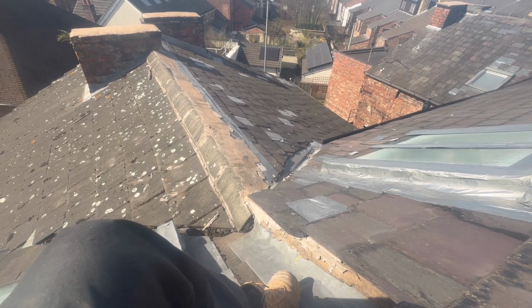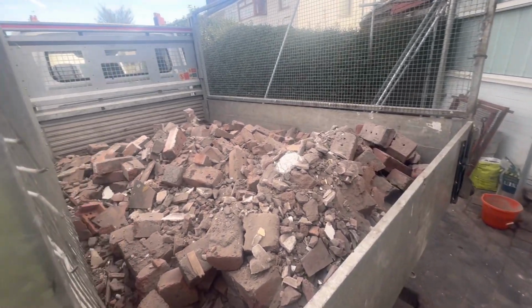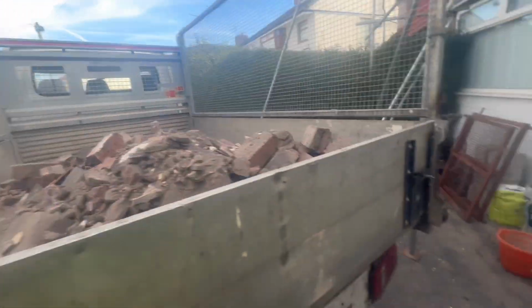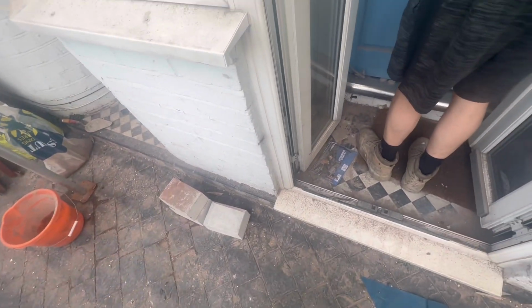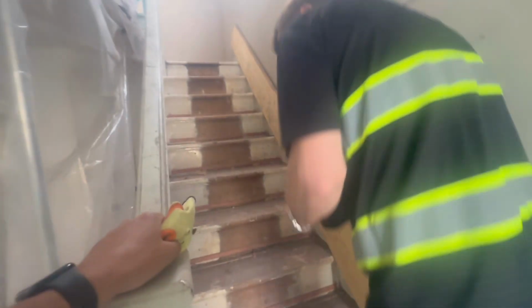Right, let's go. I've been on this loft job, looks like the lads have been busy. They've got all the padstones in. Is that just shut? Let's see how they're getting on.